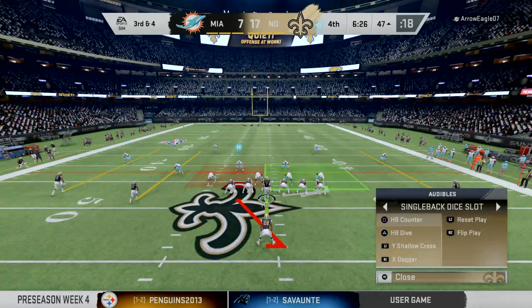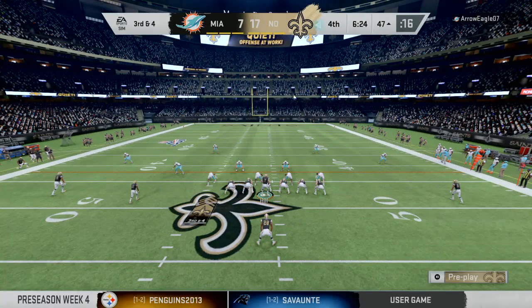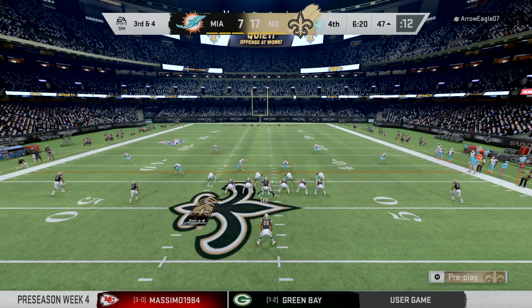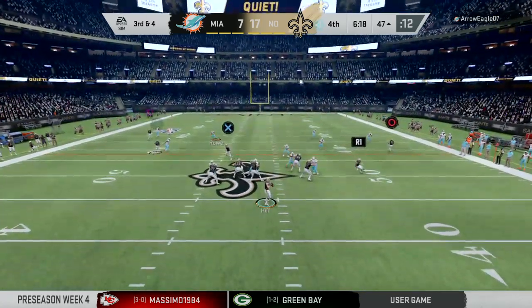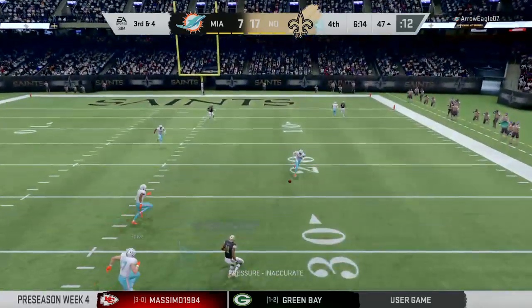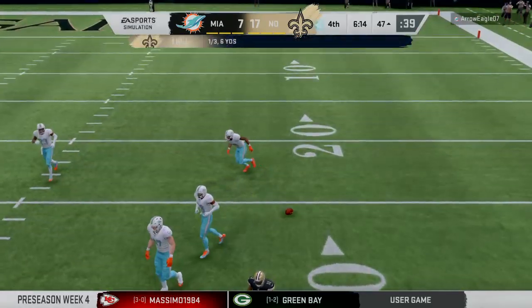Here's the seventh play of this drive. This is third and four. To the air again, Hill. And the throw there going to be incomplete.